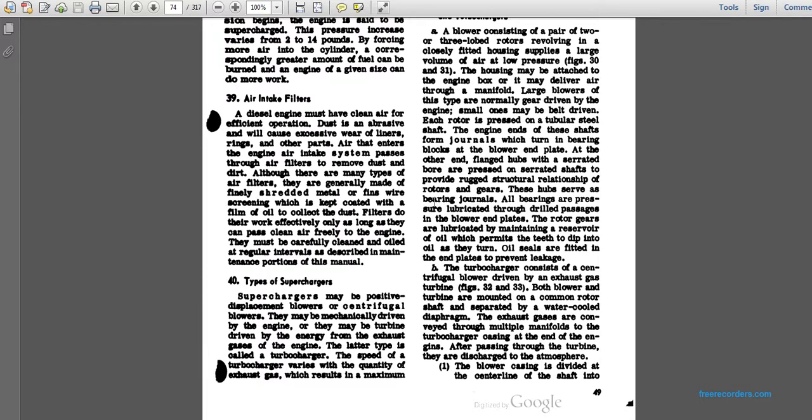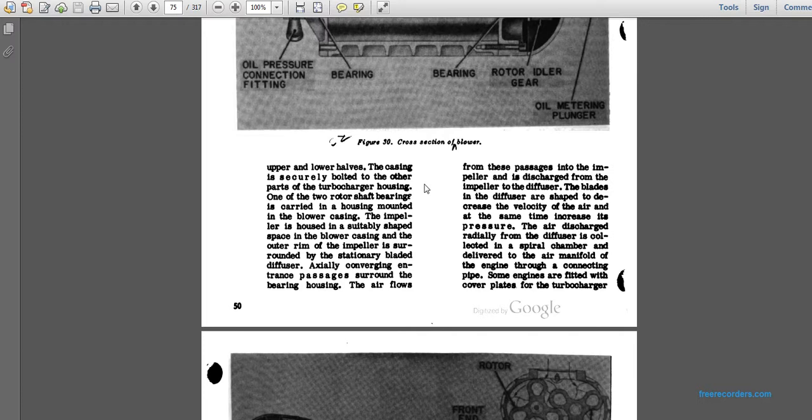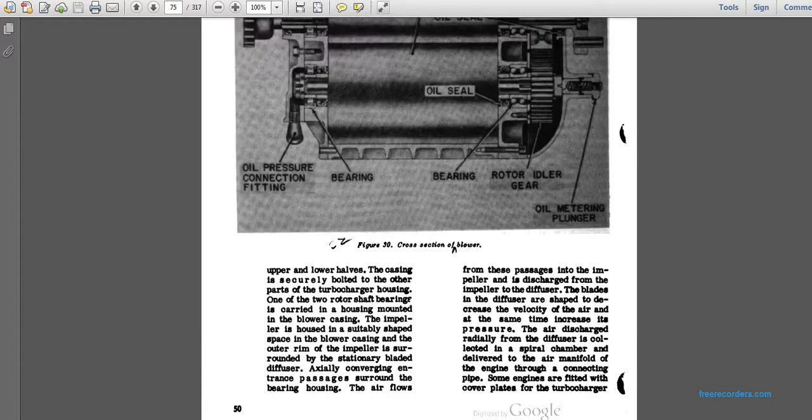The blower casing divides at the center line of the shaft into upper and lower halves, which are securely bolted. The turbocharger housing holds one of the rotor shaft bearings. The impeller is mounted in the blower casing, with suitably shaped spaces, and surrounded by the stationary blades of the diffuser with converging entrance passages surrounding the bearing housing. The air flows from the impeller to the discharge from the impeller through the diffuser blades. The diffusers are shaped to decrease the velocity of the air and at the same time increase its pressure as it is discharged radially.